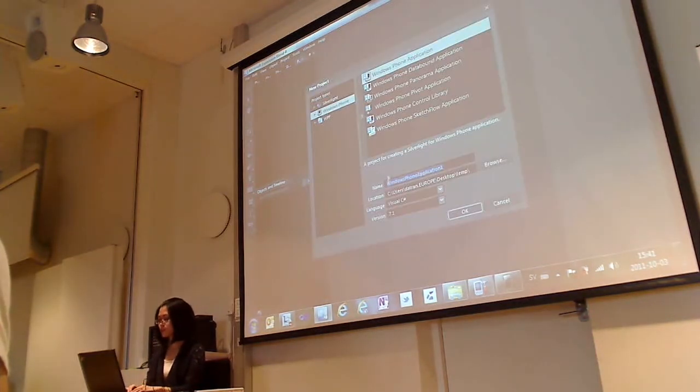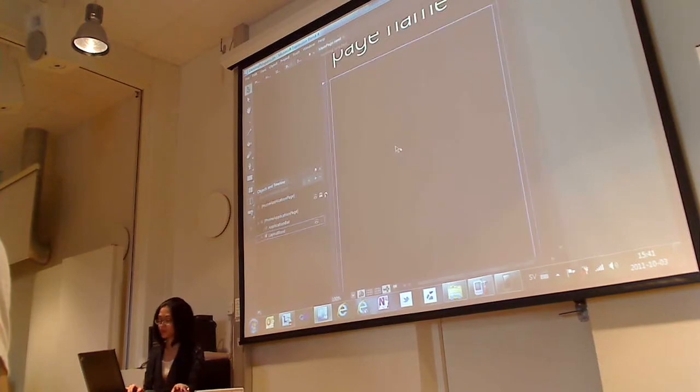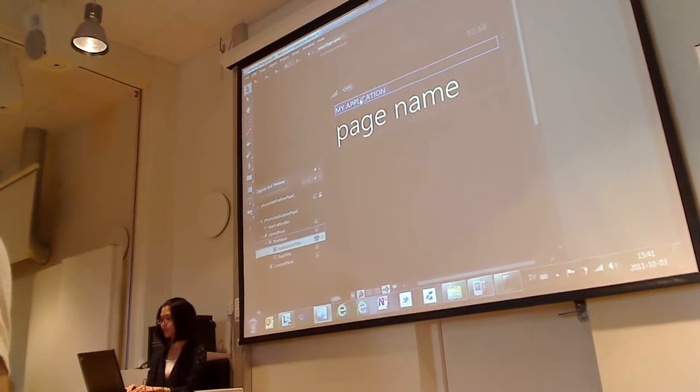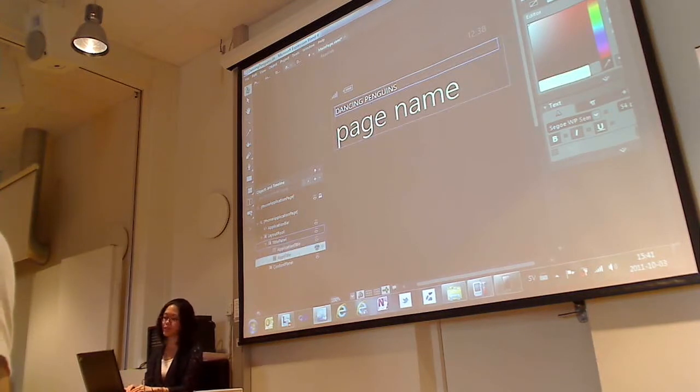So what I did, I chose new project. I chose a simple phone application. Let's call this dancing. Now I can also show you how to get stuff onto your phone. Here I changed the name of the application. Best practice is to use all caps on top, so write dancing penguins. And then for the page title, you use non-caps.